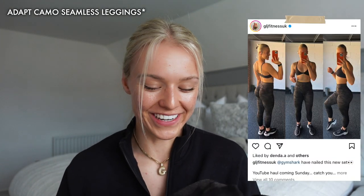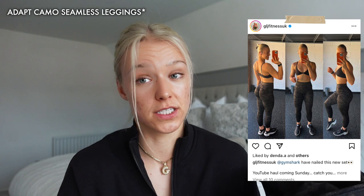Okay, next up, for some reason I cannot find these leggings on my actual PDF. These are called the Adapt Camo Seamless leggings, and you'll see the photo of me wearing them on the screen now. Guys, I love them. Honestly, I love them so much. I was so surprised that I love them this much. Like I said, I haven't worn leggings in a long time. They stole my heart.